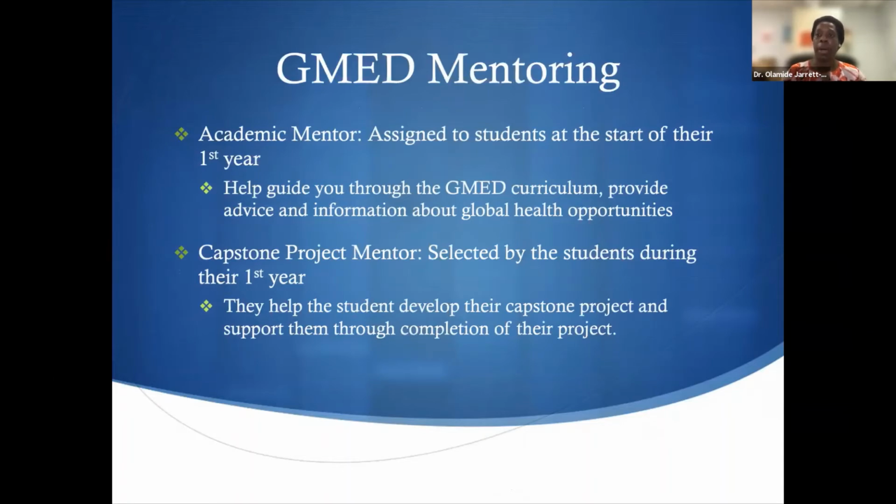So our students actually have 2 mentors during their program time. They have an academic mentor that's assigned to the students at the start of their first year. And that person will help guide you through the Gmed curriculum, provide advice and information about global health opportunities. And then, as I mentioned before, there's a capstone project mentor that the students select for themselves during their first year. And that person gives you a much more hands-on approach to mentoring, really guiding you through the steps of your capstone project.